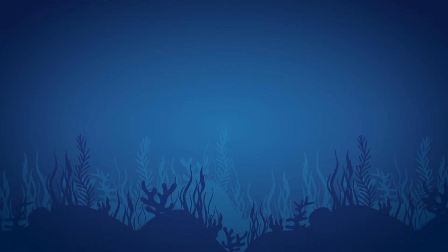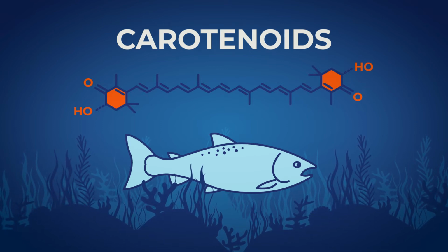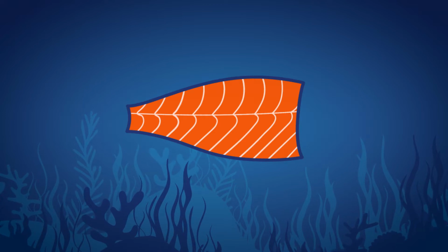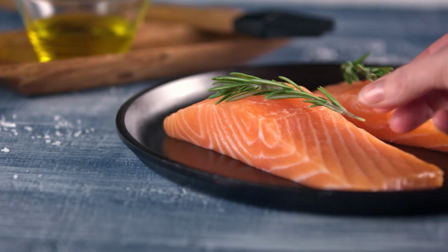In nature, salmon are one of a few animals that get the color in their flesh from eating carotenoids that come from algae further down the food chain. These carotenoids are what give the salmon their bright orange flesh. We include carotenoids in their diet to get that same coloring in farmed salmon. This is a way of adding color to the fish that mimics what happens in the wild. We do not dye our salmon flesh.